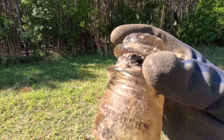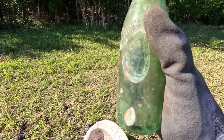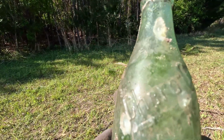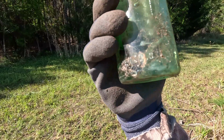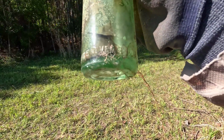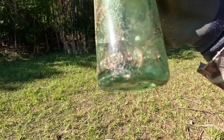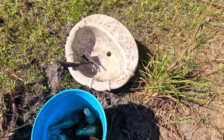Sweet little mini insulator. Then also, which I wish it was in perfect condition because I've never found this, this bottle here is a Chero Cola. Pretty cool. 6.5 fluid ounces, and that's from Jacksonville, Florida. This bottle never sold or solo. I don't know what that says. Man, pretty cool. Just some cool little bottles here.